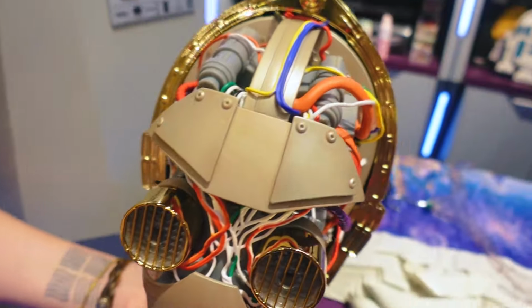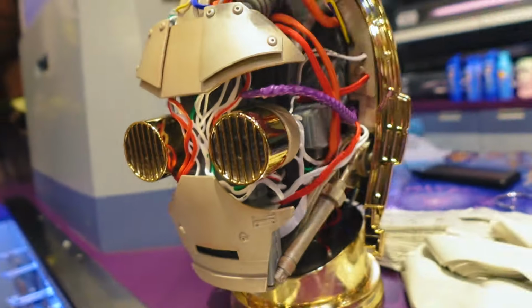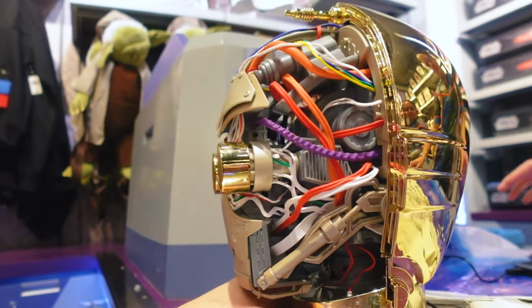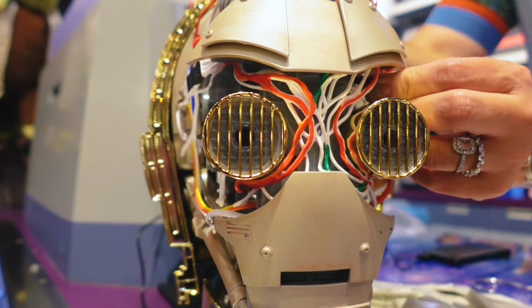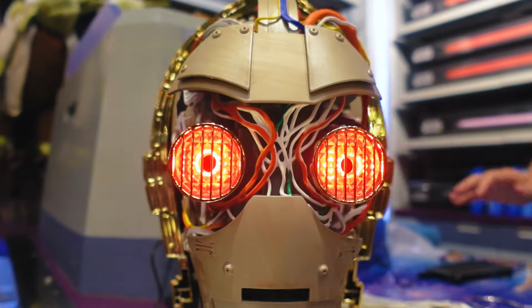That's cool. So you can choose to put the face on or take it off? Yeah, there's a faceplate for the front of him, too. So you can reprogram him? Oh, no way to do the red eyes, right? We need Babu Frik to help us. Oh, man, look at that.